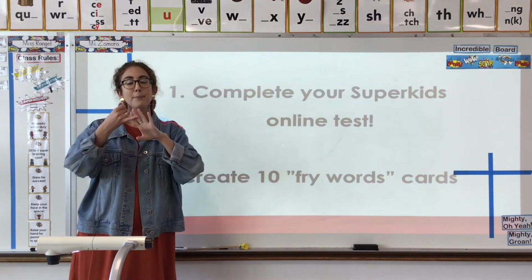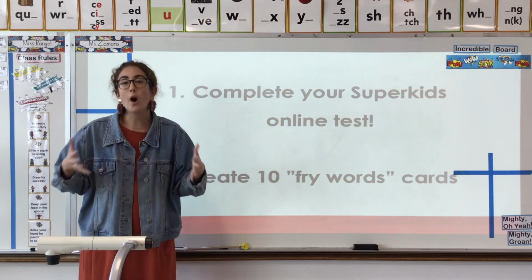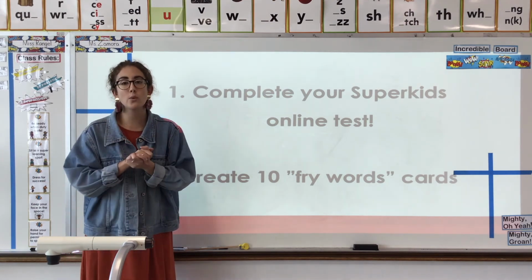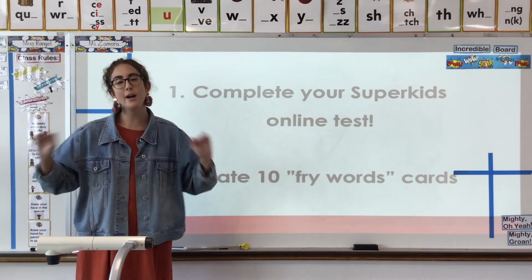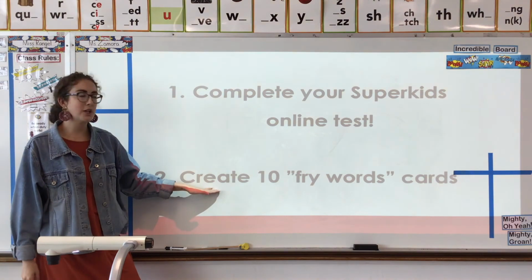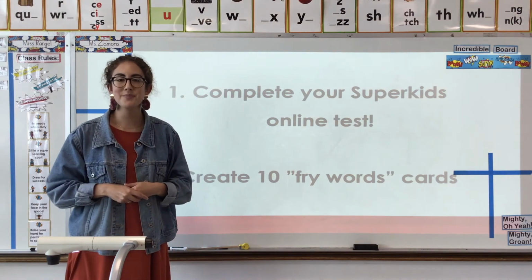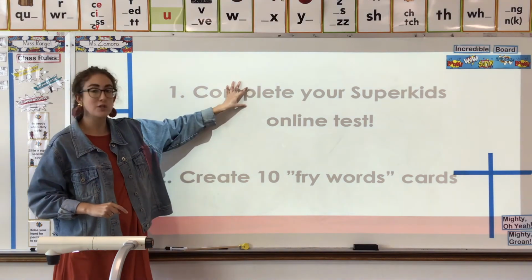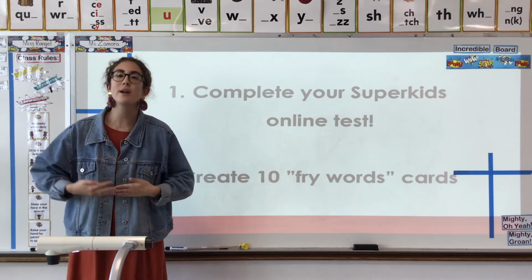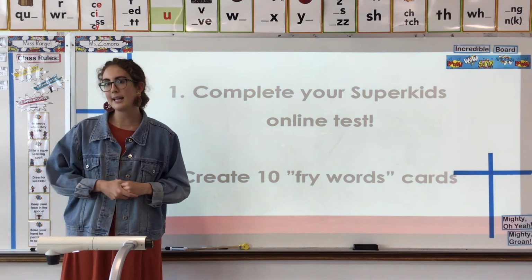Everyone's going to go either on the app or the website and complete your Super Kids test 100% on your own. You can only ask for help if you don't know how to start the test. But once you start the test, you need to work completely on your own, 100%. No one can help you except your big brain. And after that's done, then you're going to create that awesome fry words flashcard pile and start growing that reading brain. So you have 2 jobs today. First, Super Kid test, and then 2, start your big second grade task of creating your own fry words packet. If you have any questions about these 2 things, please ask me and I can help you out.